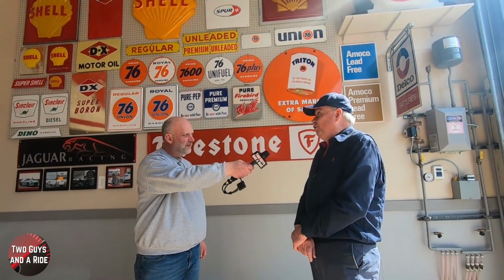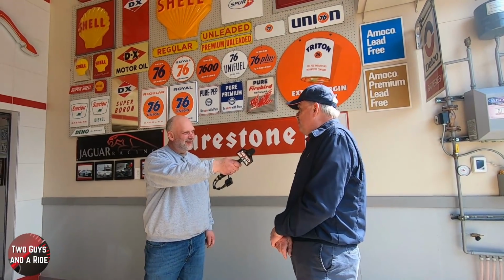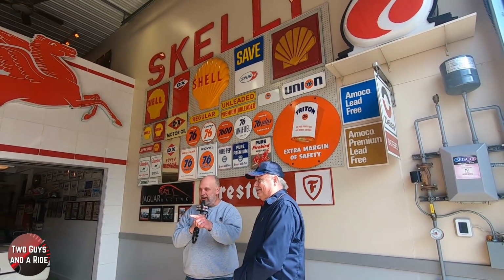Then I started buying some gas pumps, and these were all at my house in Excelsior. When I came out here, I just made it into the gas station and displayed the signs. But I bought quite a few more because there's more space out here. It just became a gas-oriented garage, a gas station theme, if you will. And that's very evident when you walk in here, and we'll get some good shots of the gas pumps that you have back there.